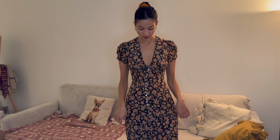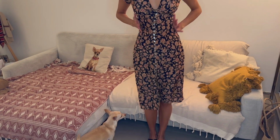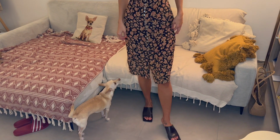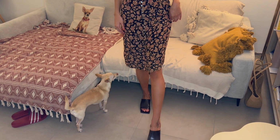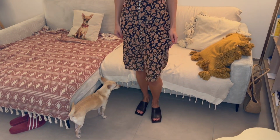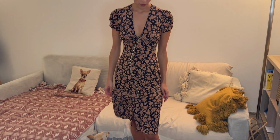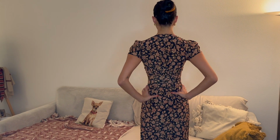However, once the dress is closed, I feel it fits really nicely on the body. It gives you a really nice shape. You can see it hits me personally just under the knee. And I've combined it with a pair of Bottega Veneta mules in a chocolate brown, one of my favorite colors. So I do feel like it's a dress that is appropriate for many occasions, given that it covers you entirely in the back. So the back is entirely closed.